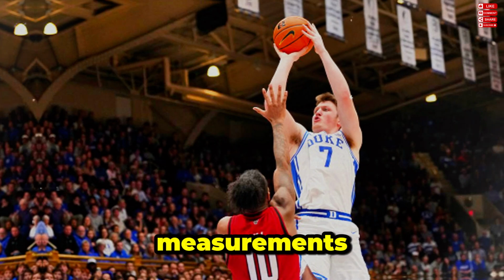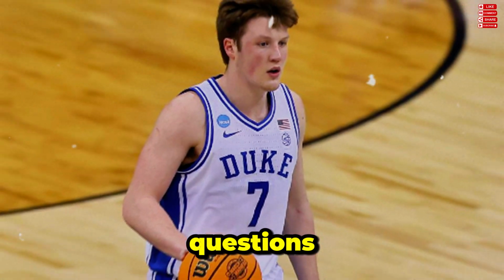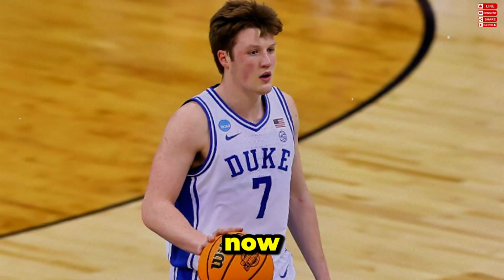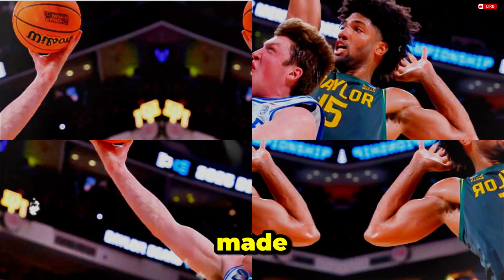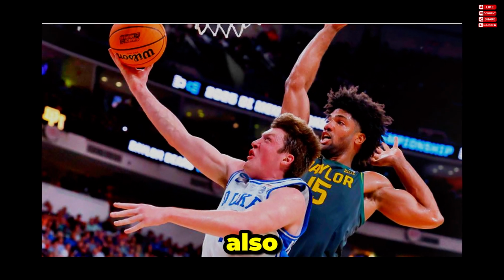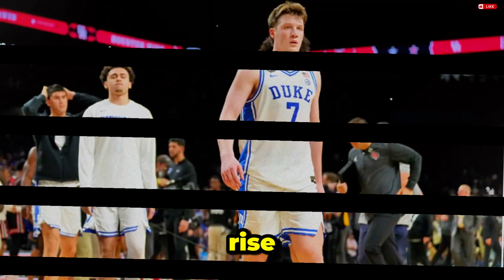Those are the kinds of measurements that drop players down draft boards, especially when paired with questions about lateral mobility and defensive versatility. But now, with vertical pop, solid shuttle times, and proven strength at 219 pounds, there's a case to be made that Knueppel is not only one of the safest picks in the draft, he might also have untapped upside.